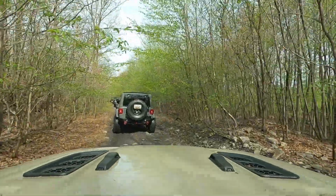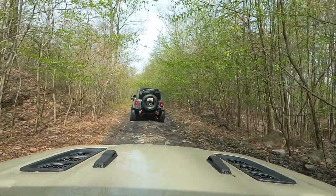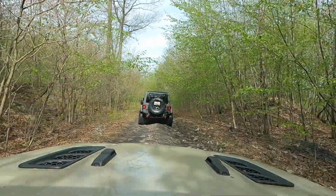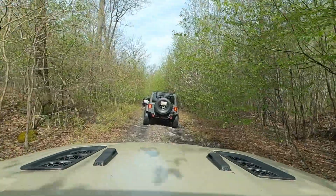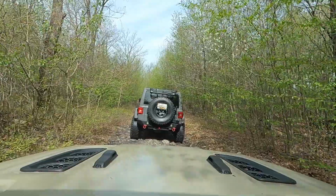And as far as I know, we didn't hit anything on this trail at all. Now, I'm pretty knowledgeable with where to drive and stuff, so I'm not going to do anything too idiotic. But I have done some dumb stuff. I think everybody's done some dumb stuff before. But I'm just kind of showing the difficulty of this trail. It's not terribly difficult at all.